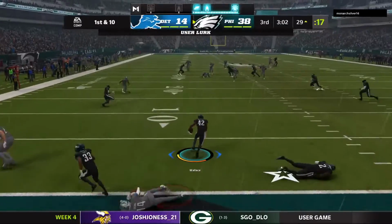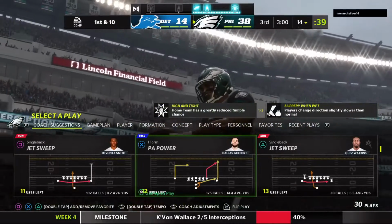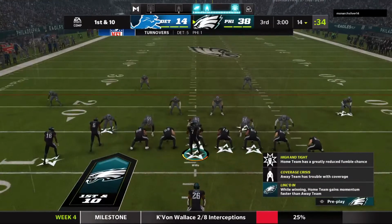And my goodness, another interception. Picked off down at the 2. And he'll be stopped shy of the 15 at the 14-yard line on the return. The Eagles offense set to begin their next drive.